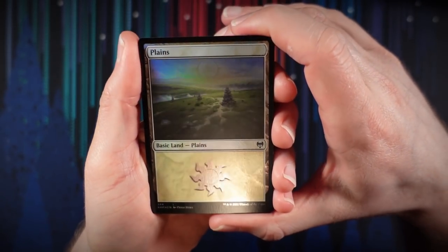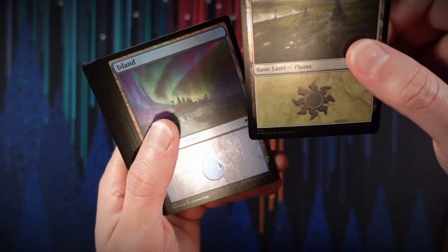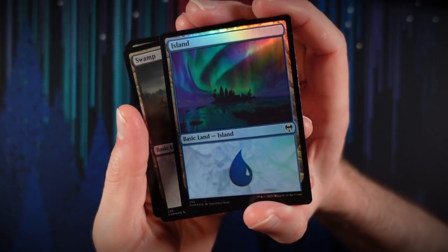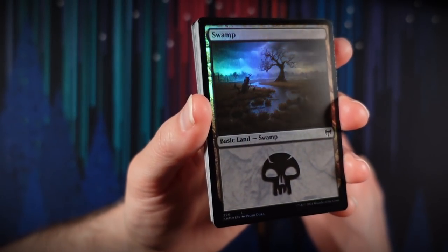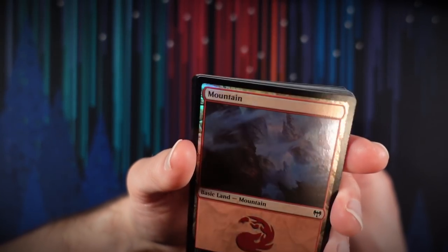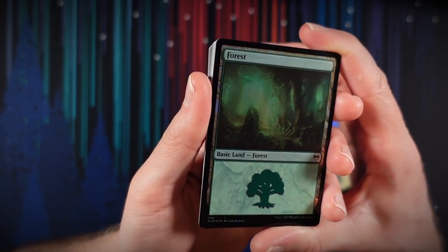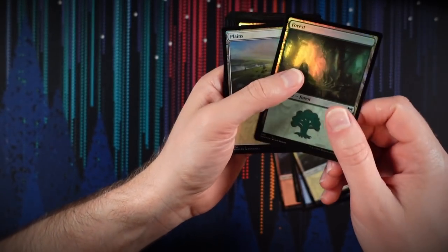Now, it does look like there's only one piece of land art for each land type in this set. But we just got the shiny version here. I will say that the Aurora Borealis definitely looks nice in foil. Look at that. And a weirdly colorful swamp. Shiny mountains. And a shiny forest. And that appears to be that.